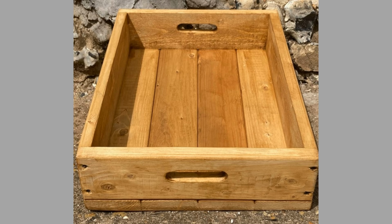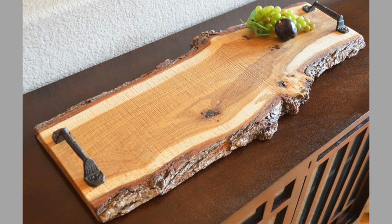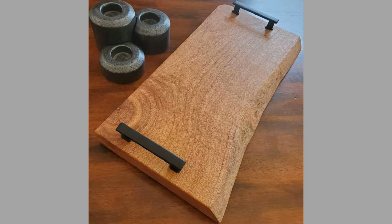Today we will show you a collection of profitable wooden tray crafts design ideas anyone can create for personal use or income generation. So, watch the video until the end to see these beautiful ideas and get inspiration.